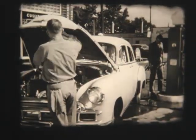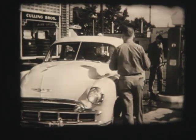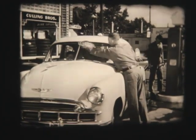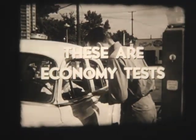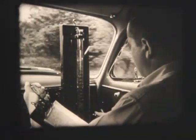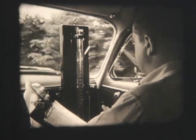Yes, we all want comfortable, good-looking cars that are safe to drive and stand up well under the wear and tear of usage. But how about economy? Well, that is tested too. Not so spectacular, perhaps, but just as important are the tests which prove Chevrolet's economy of operation.